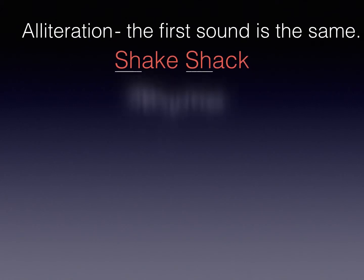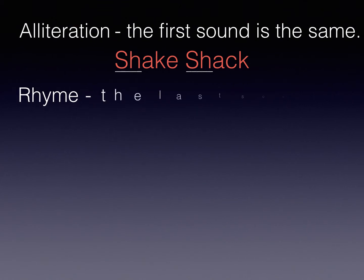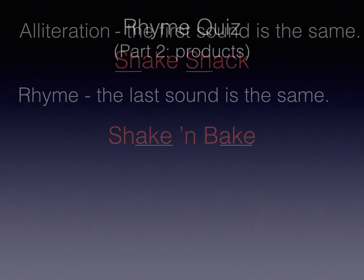Now, what about rhyme? What is the definition of rhyme? Yeah, I think you're right. Rhyme is when the last sound is the same, like shake and bake. Just like with alliteration, companies use rhyme all the time to sell their products. How do they sell their products using rhyme? Well, if a product rhymes, you're more likely to remember it.